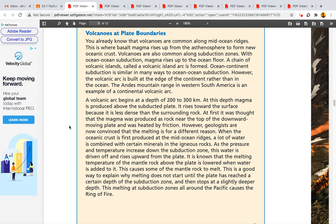When the oceanic crust is first produced at the mid-ocean ridges, a lot of water is combined with certain minerals in the igneous rocks. As the pressure and temperature increase down the subduction zone, this water is driven off and rises upward from the plate. It is known that the melting temperature of the mantle rock above the plate is lowered when water is added to it. This causes some of the mantle rock to melt.